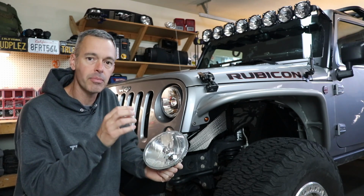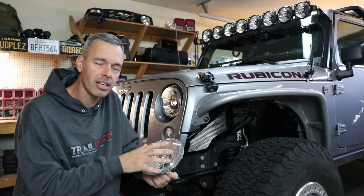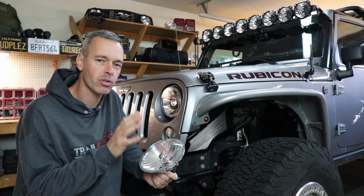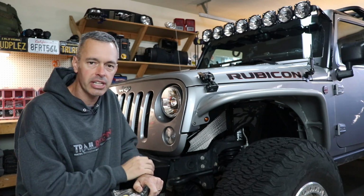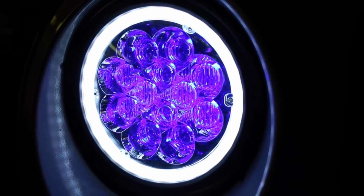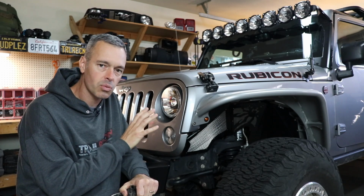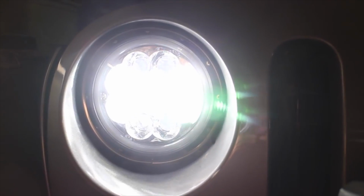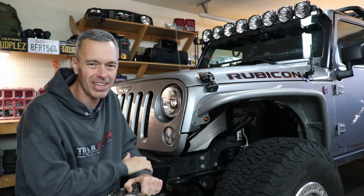Then I installed some LED bulbs in here, and while they were actually a little bit brighter, and it was a white light instead of that yellow light, there was always a little bit of flicker in there, so I was never really happy with those. Then I upgraded to an LED light which had a bunch of individual LEDs and a blue ring, and honestly, I don't know what I was thinking because there's not a single blue thing on my Jeep. But the problem with those lights was they weren't DOT approved, and I was blinding just about everybody as I was going down the road because there was no horizontal cutoff, so it was just throwing light out there. Plus, I just didn't like the way they looked.